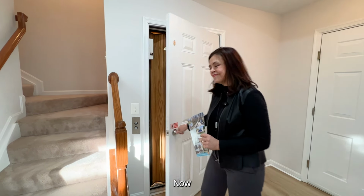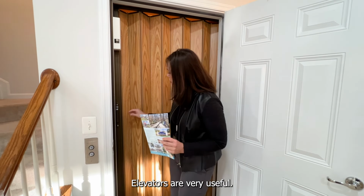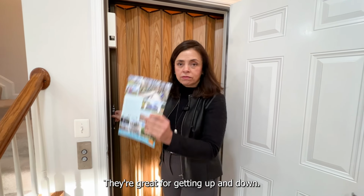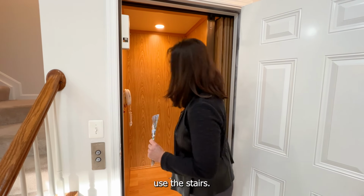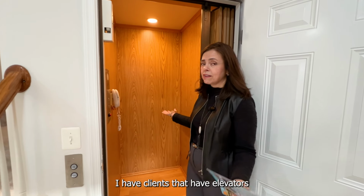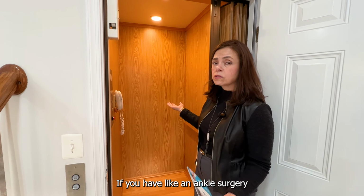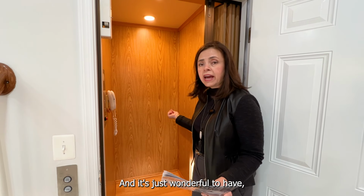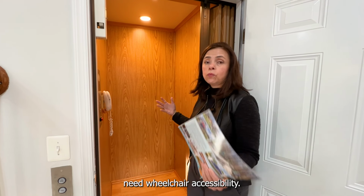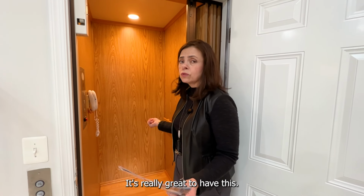Now, here is the elevator. Elevators are very useful. They're great for getting up and down, of course, the 3 levels so that you don't have to use the stairs. I have clients that have elevators. They use it just to bring things up and down. If you have like an ankle surgery or knee surgery, it's convenient for that. And it's just wonderful to have, especially if you need wheelchair accessibility. If you have family that needs it, it's really great to have this.